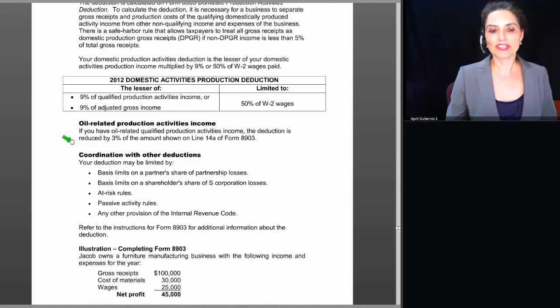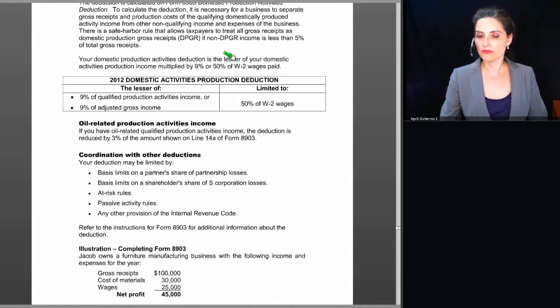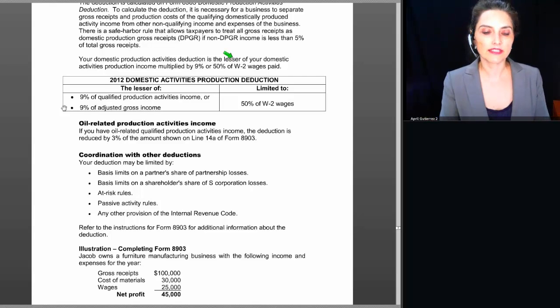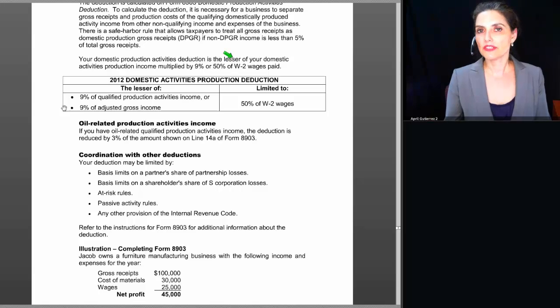Your domestic production activities deduction is the lesser of your domestic activity production income multiplied by 9%, or 50% of the W-2 wages paid. So let's see what that means. In order to claim the deduction, you have to show that you're in business producing or manufacturing an item inside of the United States. And you have to show that you did so at a profit, and you have to show that you paid W-2 wages associated with that activity.